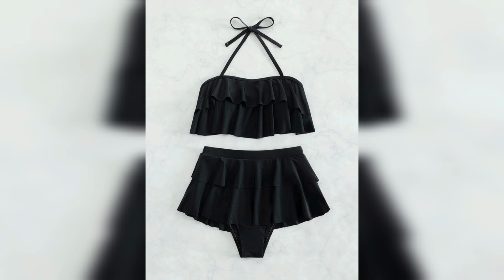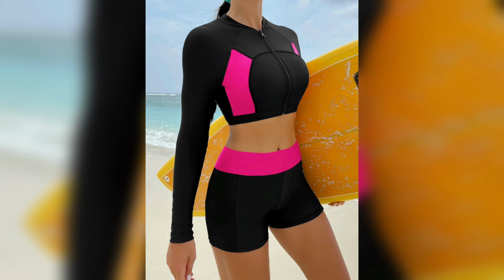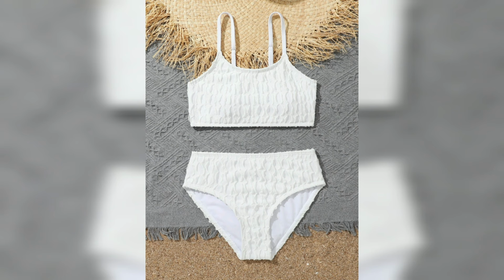Mix and match options. Express your creativity by opting for mix and match swimsuit sets. Many brands offer separate tops and bottoms, allowing you to create your own unique combinations. This approach not only adds variety to your swimwear collection but also allows you to find the most flattering fit for your body type.